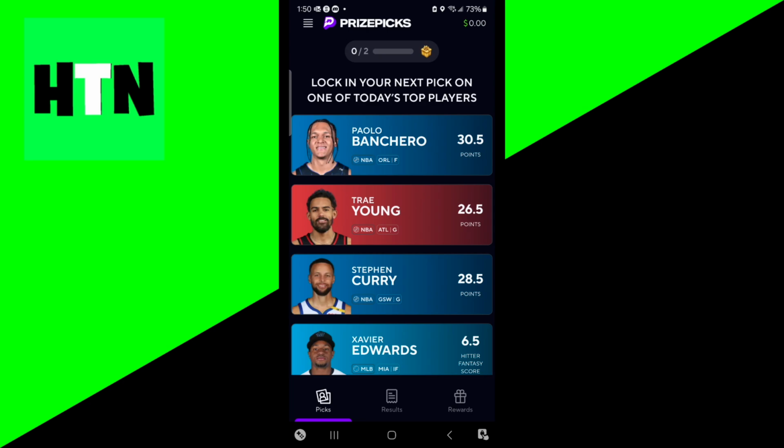The next requirement is you want to meet the 1x playthrough requirement. So Prizepicks requires that all deposited funds and promotional bonuses be played through at least once before withdrawal. So in other words, if you deposit $25, you must submit lineups worth at least $25. This applies both to your initial deposit and any promo funds.